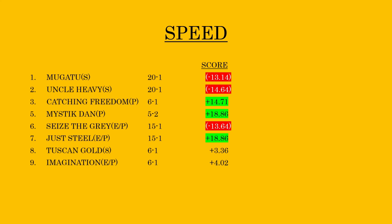So from a speed perspective, Mystic Dan probably going to be the favorite in the race. Looks pretty good from that perspective, but other variables keep me being a little skittish about him. Tuscan Gold, I frankly thought would score better. And we're still in the embryonic stages of our process, so maybe we have to do some tweaking. I'm not sure some of these speed numbers are necessarily representative, but there they are.